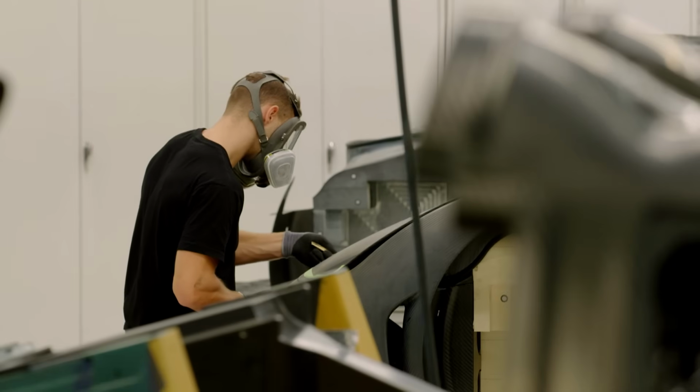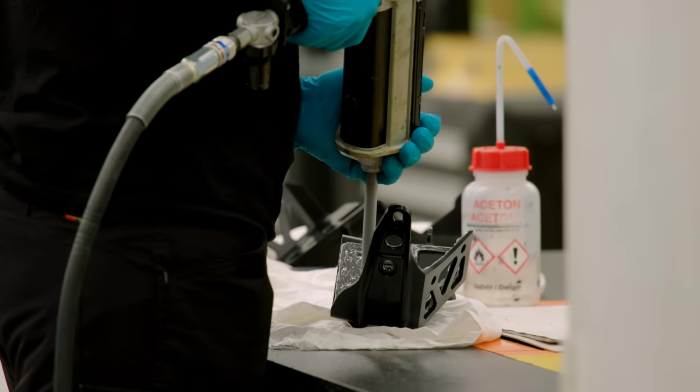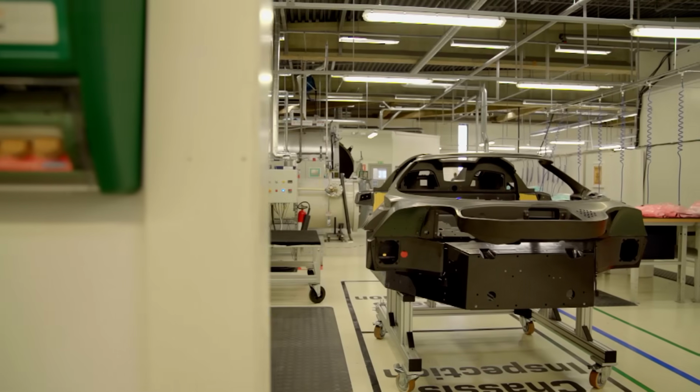Once the parts of the monocoque have been created, to ensure extra strength and an even load, they're glued together like a massive model kit. The adhesive that we use is a 2-component epoxy-based glue, a structural adhesive, and it's the only thing we use to put the car together.